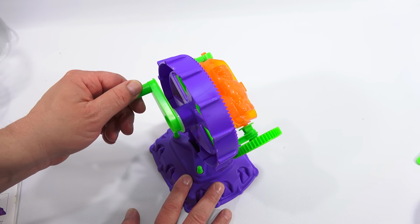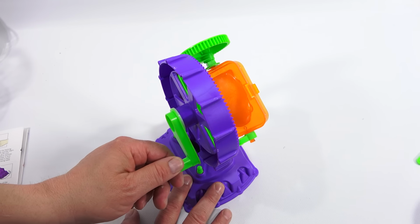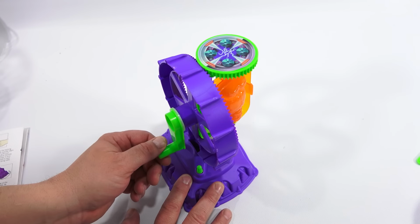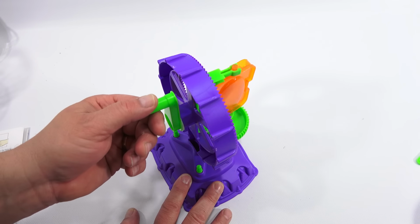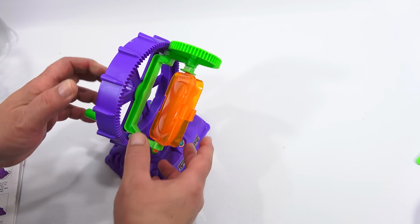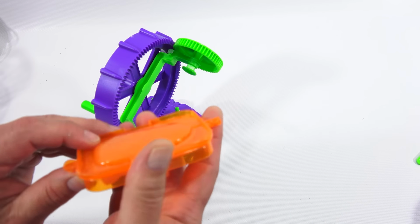That's too fast. 1,000. 2. Timer's gonna go off. Don't be alarmed. Don't be alarmed. Here we go. 4 minutes. And off to the freezer. It looks pretty good. All right.